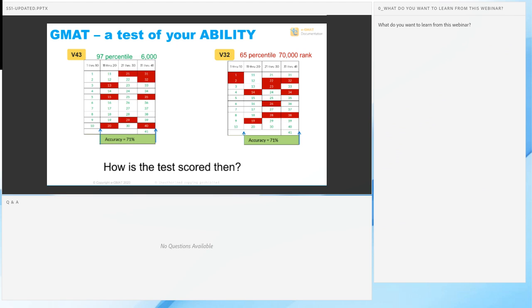heard of the Indian equivalent of the GMAT, the CAT? How many of you have heard of the CAT, or understand how the CAT works? In fact, even the GRE works like that too. Okay, how does the CAT work? In a CAT, you have a set of questions, and essentially, does every question have different weights or equal weights? Does every question have identical weights, or equal weights?